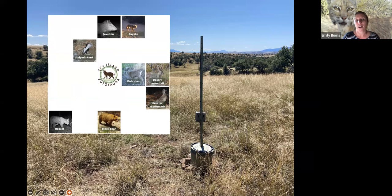Now, the first month, you might get really lucky and have some amazing animals in there, or it might take some patience. Remember, your camera just has a limited field of view. The animal might be present. It might walk right around your camera, but not go right in front of it. Doesn't mean that the animal is not there if you don't have a photograph of it. The longer you let your camera run, the more likely you're going to get the full species list over time.